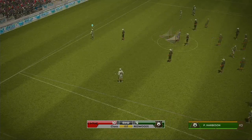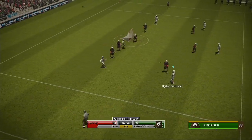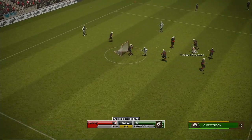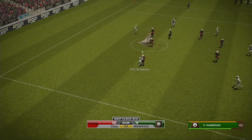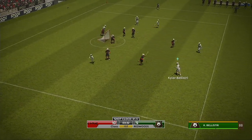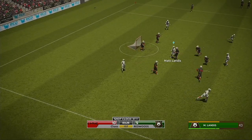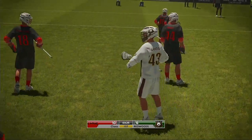Shoots. And wide of the target. Shoots. The home team recover. The ball goes to the ground. Ball stop center. Dodges. Ball side right. Lets it rip. High cheese. What a goal.